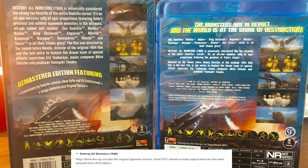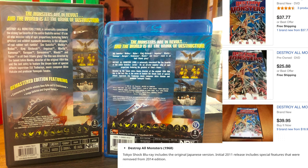So as it turns out, I have the original 2011 release of Godzilla Destroy All Monsters with the aforementioned cut content, which is just commentary and an image gallery. The 2014 release has none of that. I don't think the DVD copy with the removed content is as rare as I thought it was. I'll post eBay pictures right now. Oh my god, so expensive. Oh, so inexpensive. But I don't know, I thought that was an interesting little quip to add to this. All right, back to the video.